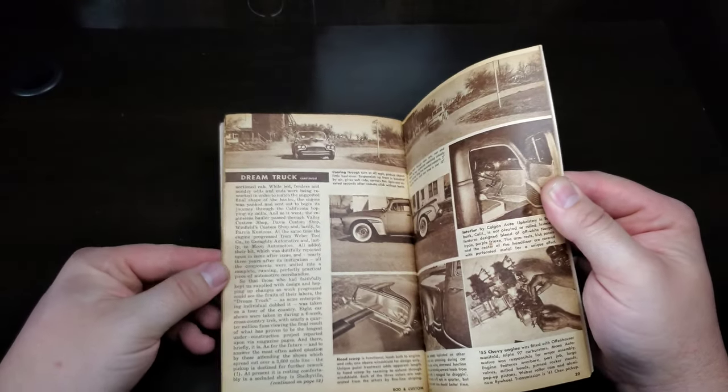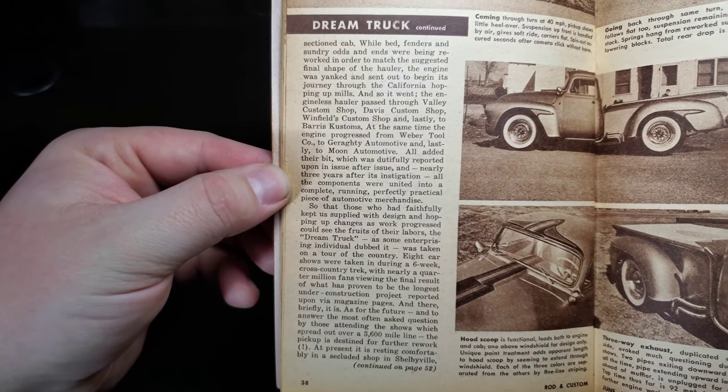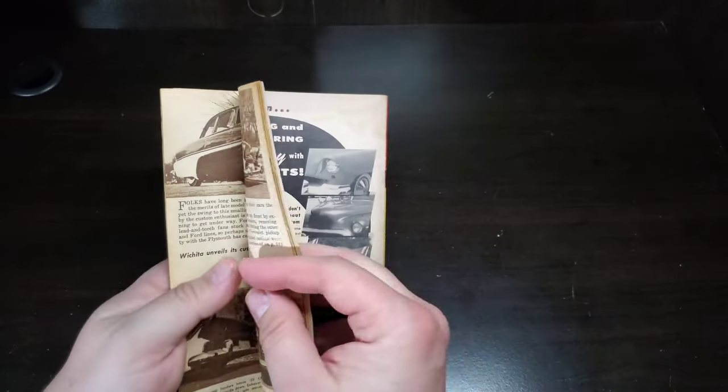Again, great features there. If you guys want to read the rest of the text. Love the Rod and Custom Dream Truck.